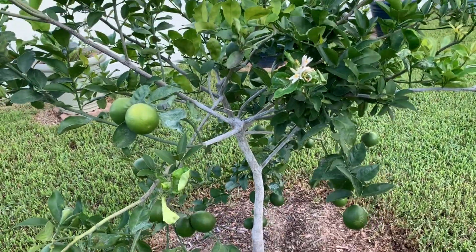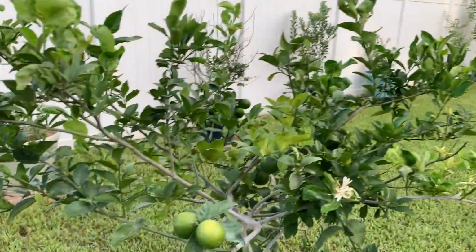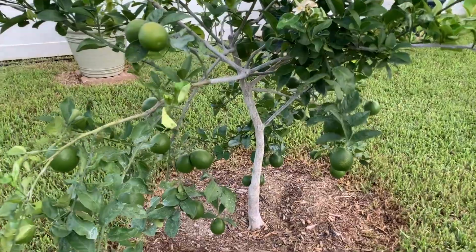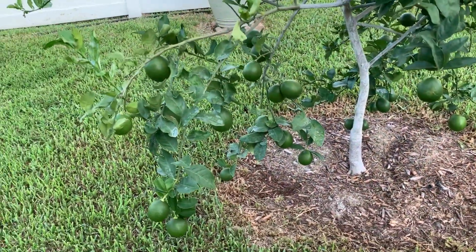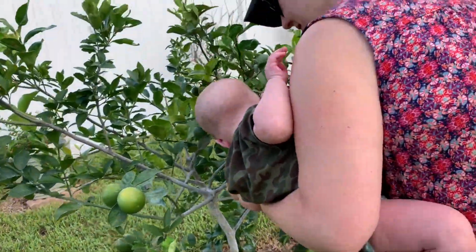So our first year that we got lemons was last year. We probably had how many lemons last year? Like 5 or 6. This year, you can see there's more than 6 on that one branch right there. Smell the flowers?